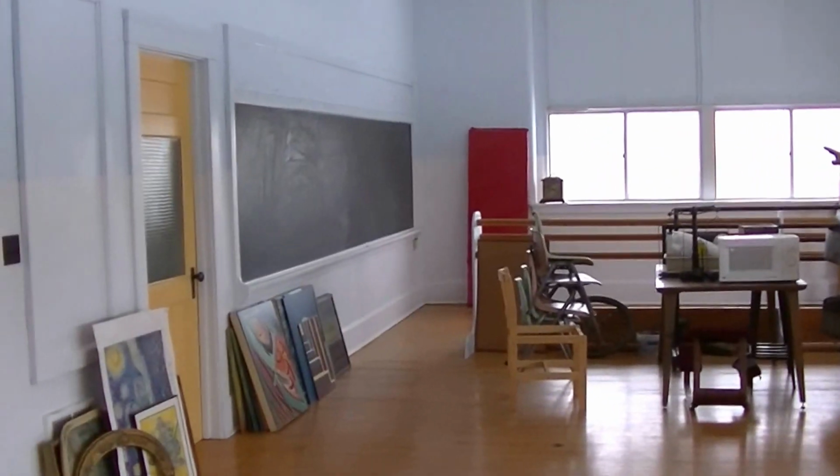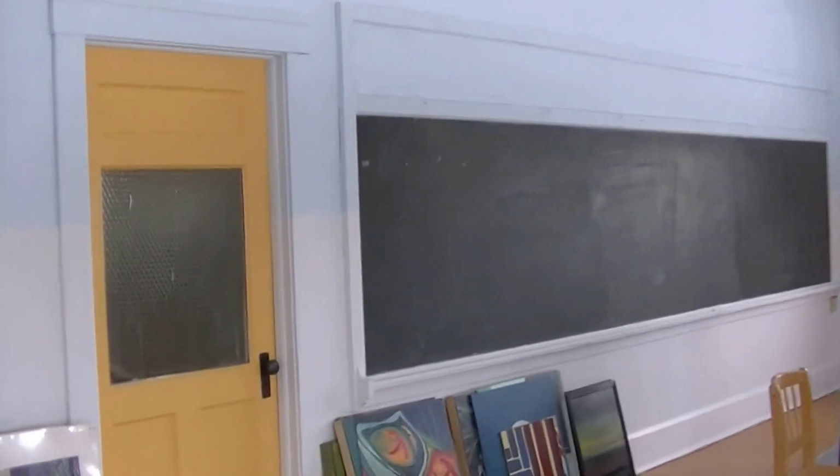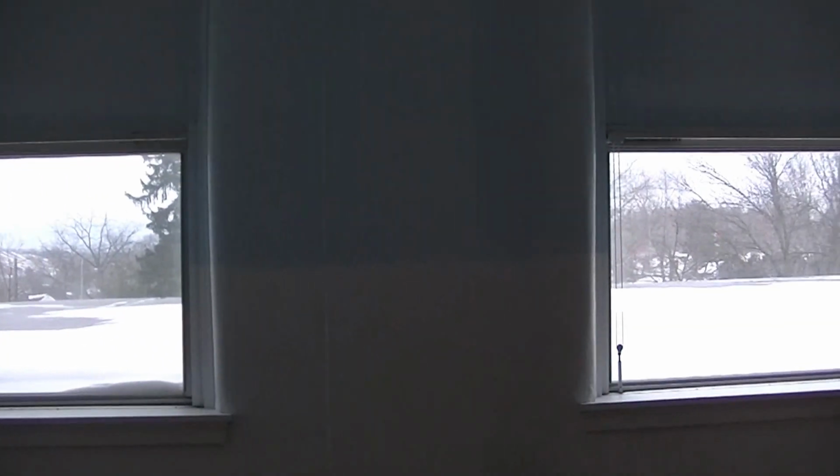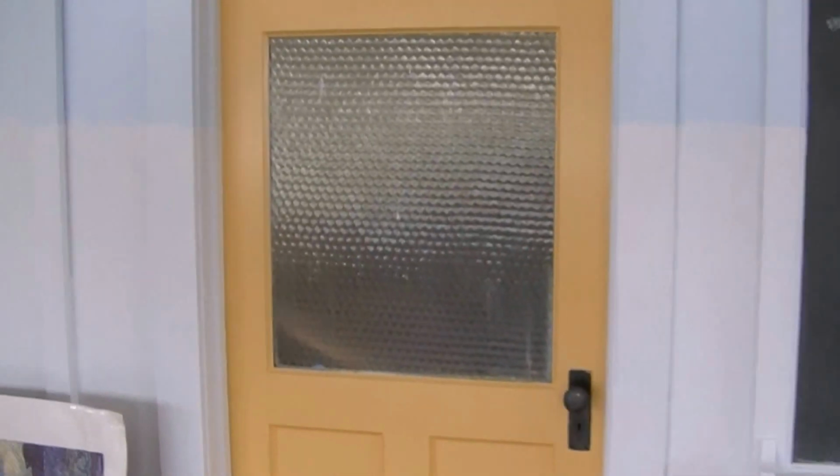I got to look at this, the original blackboard. I see no reason I have to change. Real slate. The floor's original, so we all had a lot of fun times in here. Yeah, a lot of fun times in this room. And then there's some other rooms down here that we'll recognize. Come on this way.